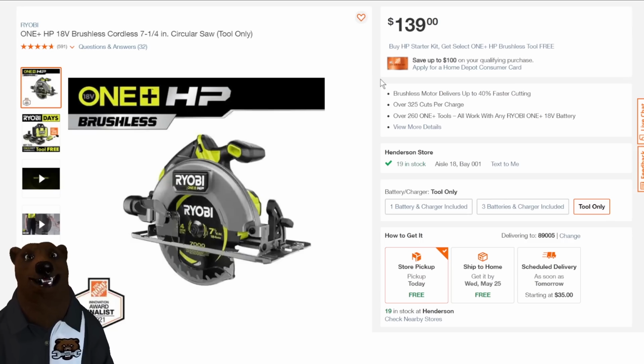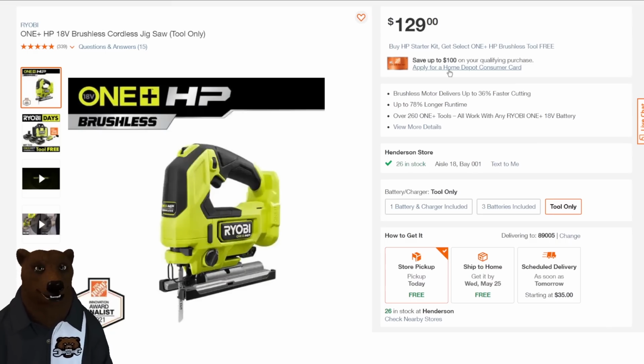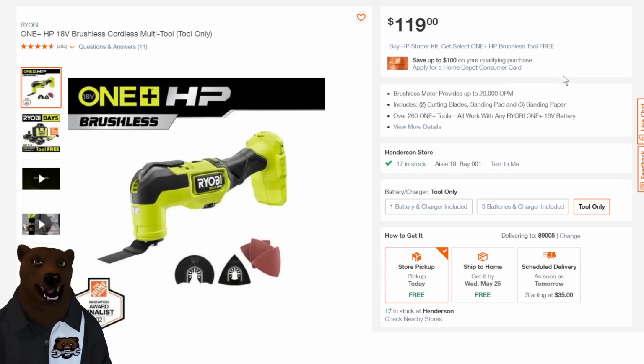All right. Next up, we've got the 7.25 inch cordless brushless circ saw there, $139. That's always a solid choice. We've got the die grinder. If you're looking for an interesting die grinder, this may be a way to go on that one. We've got the jigsaw. This, of course, is brushless as well, because all the HP stuff is. $129 value on that. And we've got their version, the HP version, the brushless of the multi-tool.